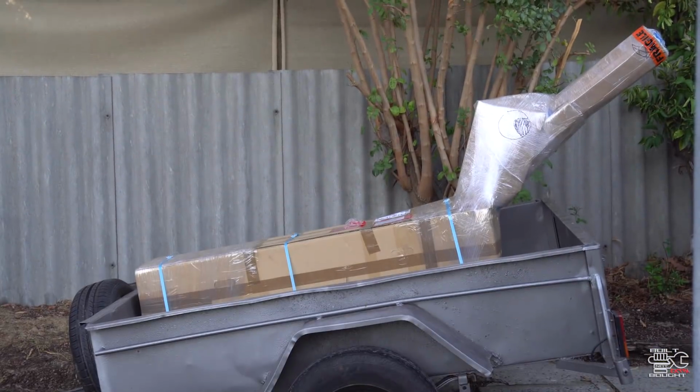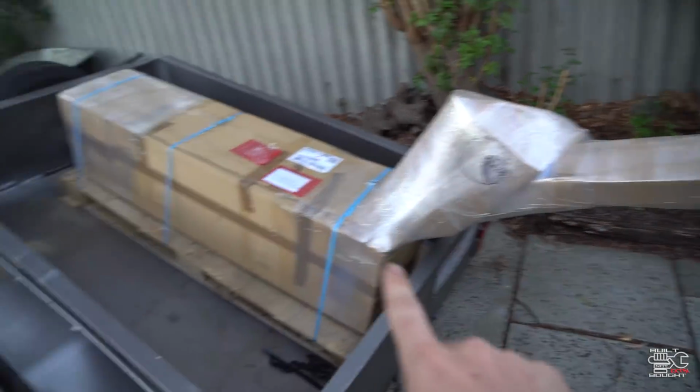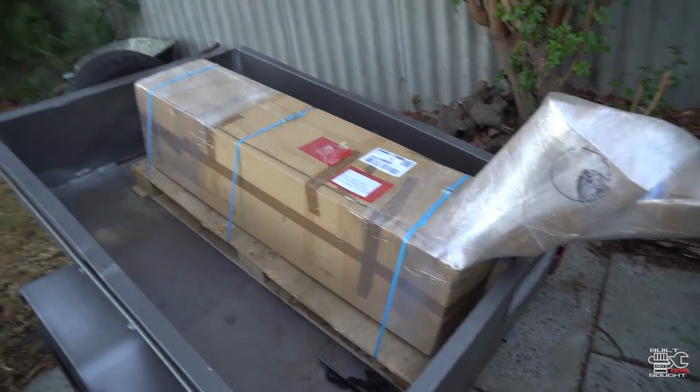Yes, that's right, I've had another delivery. Now, can you guess what's in the box? I don't know, it's kind of long and stuff. Bit of a head, something big in the box, I'm not sure. But if you reckon you know what it is, drop it in the comments below. And, oh, actually, that's not gonna work because you've already seen the name of the video. Anyway, let's just pull her inside, eh?